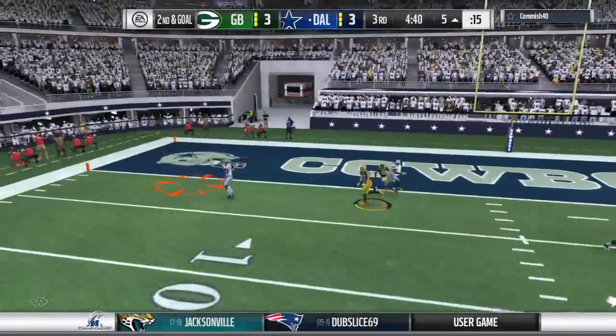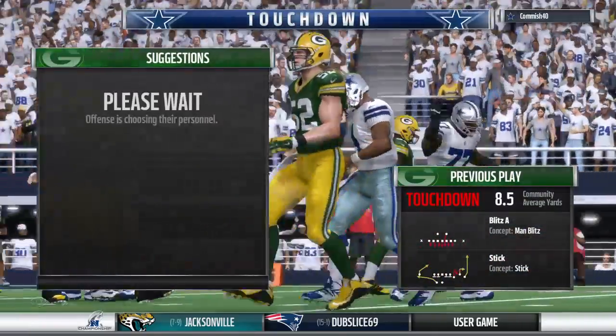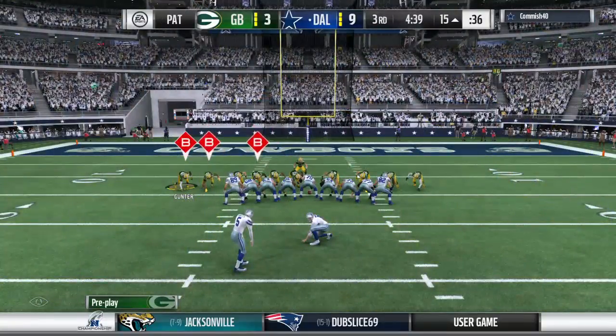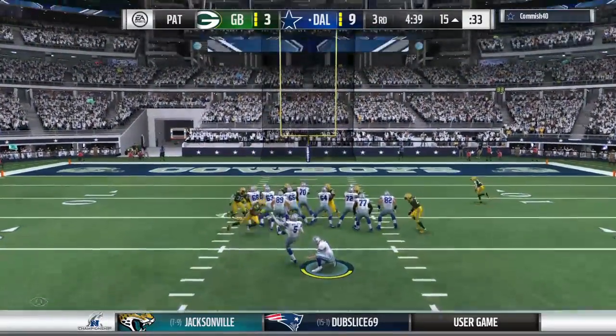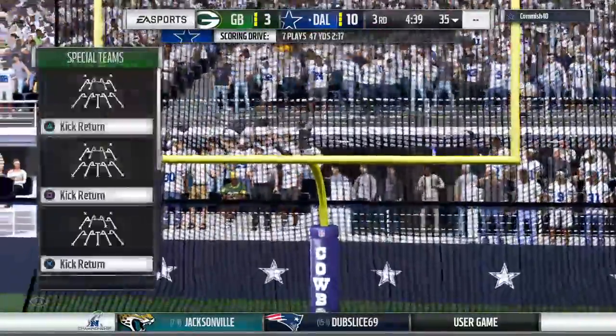2nd down, Prescott drops it underneath to Elliott. And he'll take it into the end zone for a Cowboy touchdown. Ezekiel Elliott from 4 yards out. And the Cowboys have taken the lead. And his kick is good.